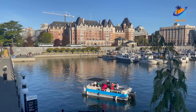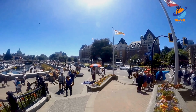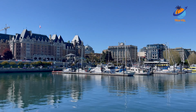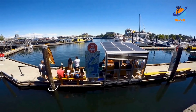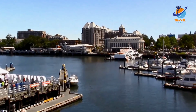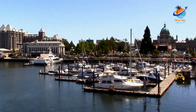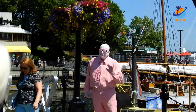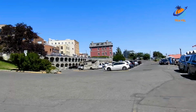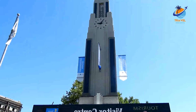Home to many, if not most of Victoria's major sites, the Inner Harbour is lined by beautiful buildings and green spaces, with fishing boats and floating homes bobbing about the bay. As well as its wonderful waterfront, there are also attractive historic streets to wander along with countless cafes and restaurants dotted about. While the Parliament buildings and Edwardian-style Empress Hotel dominate the harbour, other attractions, such as Miniature World and the Maritime Museum, also lie nearby.